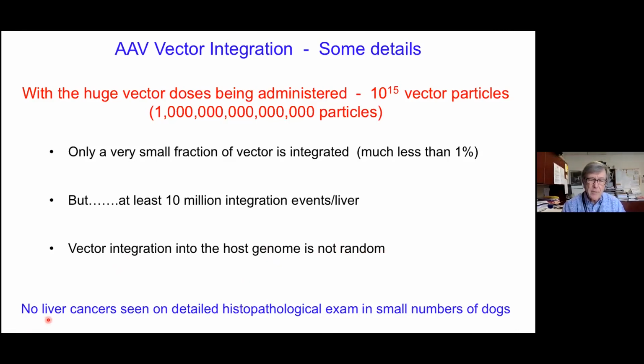I should point out, and this is really, really important, that when we investigated these dogs, when they eventually were euthanized because they were suffering old age problems, on detailed examination at autopsy, there was no evidence of any liver cell tumors of any sort in the numbers of dogs here and in the other colony.